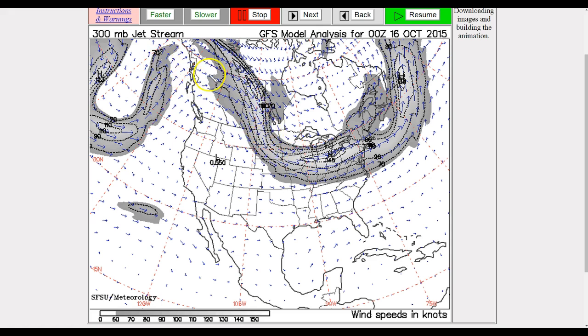But the 300 millibar jet stream is about 30,000 feet. It is our polar jet. The subtropical jet's a little higher up at 250 millibars, or 36,000 feet. So we're starting to get into our winter months, and we're going to see more and more of these dips in the jet stream. When we have these negative tilts in the jet stream, they start to sharpen when they get to the east coast.